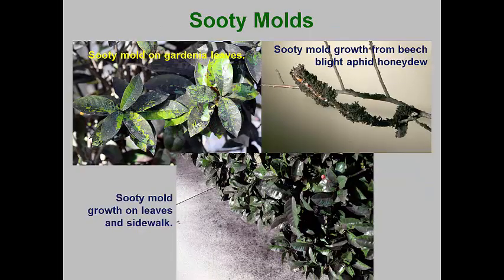Sooty molds are a group of molds that feed on sugars. These fungi are found everywhere there are sucking insects. There are several genera and many species of fungi that can be called sooty molds. These fungi grow on sugars, some of which may actually be produced by the plants and occur on ripe fruit surfaces. The honeydew produced by insects is also used.